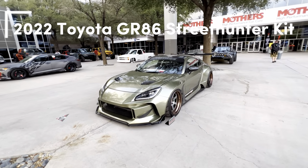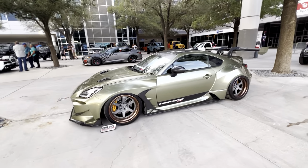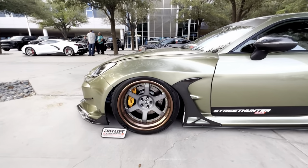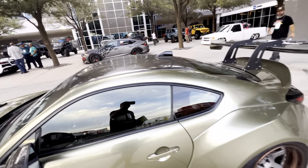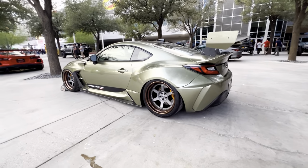The car you see here is a 2022 Toyota GR86 that has been equipped with a Streethunter wide body kit. This specific car is actually finished in Millennium Jade, which looks fantastic. Features a carbon fiber roof. I mean, look at the wheels. The copper is a really nice touch mixed with the Millennium Jade, not to mention all of the carbon accents. Even the wing on the back, we could see it's got the premium wing as well sitting underneath there.